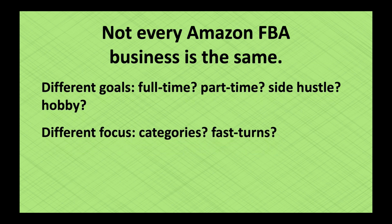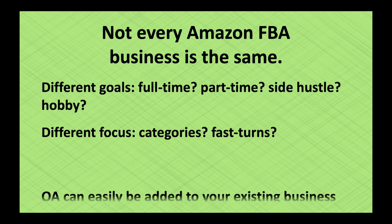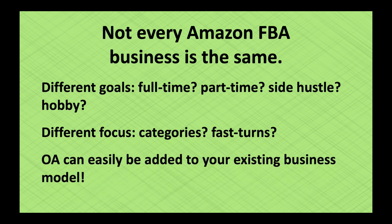There are different ways to run an online arbitrage business, and yours might be completely different from ours. Everybody can choose what kind of category they focus on and whether or not they're going to do fast turns or look for items that might take a little bit longer to sell and have a higher return on their investment. It just really is up to you. It can easily be added to your existing business model and can really add to your profits.